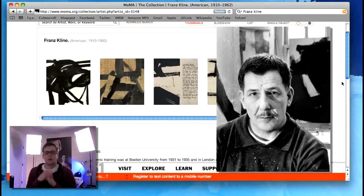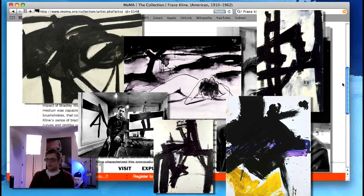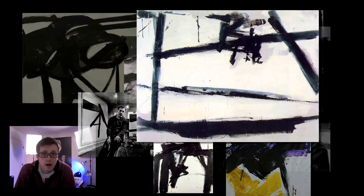He was born in May of 1910, and he died May 1962. He was an abstract expressionist. He lived in New York and worked out of New York, I guess. He's known for his black and white paintings. His famous one is Painting Number 2. A lot of his stuff is inspired by architecture, and a lot of people relate his stuff to Japanese calligraphy.